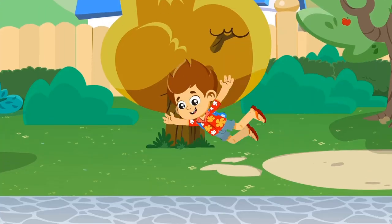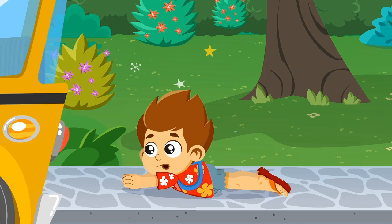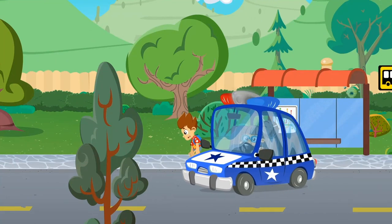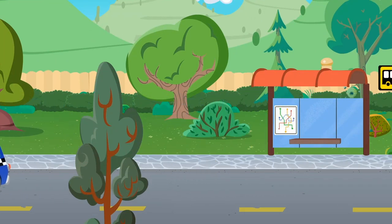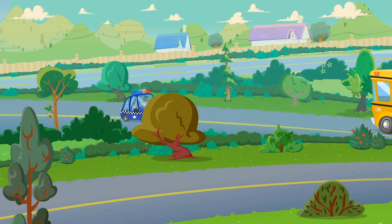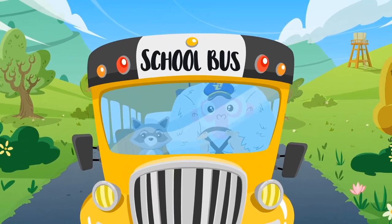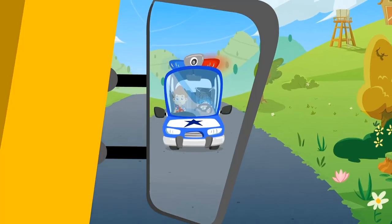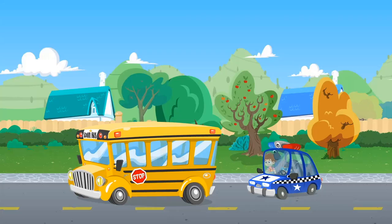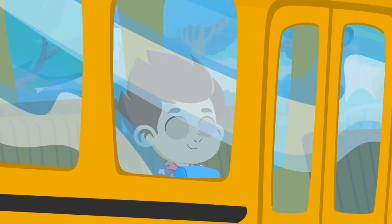Nice flight. Ouch. Get up, Kit. No, the bus left. Aha! Granny always has the answer. Let's go, Kit. We have to catch the bus. Hey, Mr. Driver, stop the bus! Hey, it's Monkey and Raccoon. Guys, stop the bus! Finally! Kit will make it to school on time.